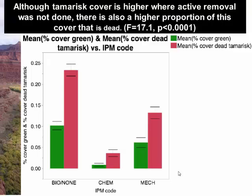We can also see the difference between the sites where cut stump was used versus mechanical control, and not surprising, adding that herbicide component did help reduce tamarisk cover.